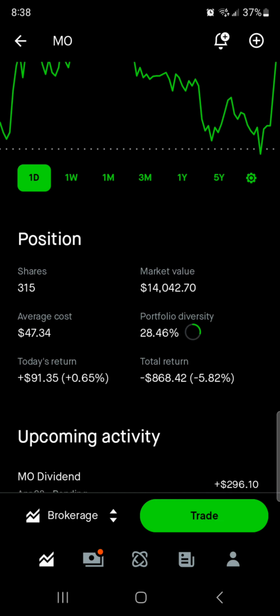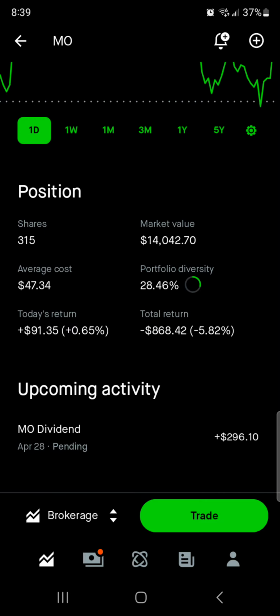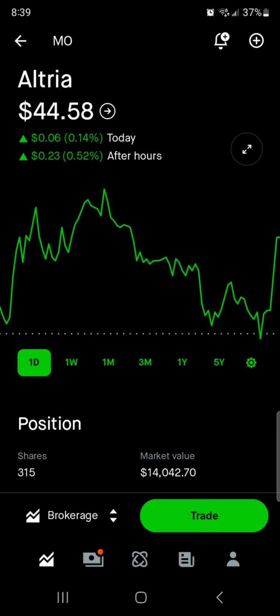Next, we've got Altria, and this is the big payer for this set of months. We've got 315 shares, $14,000 worth of market value. Average cost is $47.34. 28.46%, or almost 28.5% of the capital in this portfolio has been allocated to Altria stock. Right now, for today, we are up $91. Total, we are down around $870, down almost 6%. But we do have a dividend coming in from MO on April 28th of $296.10. That will be allocated to the best deal in the portfolio, and we will get to that soon.